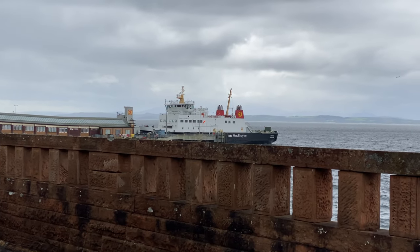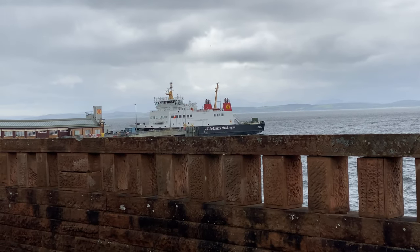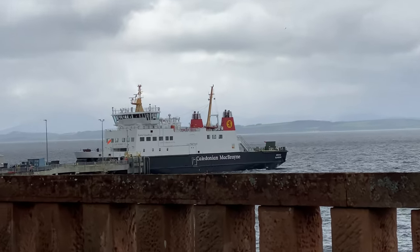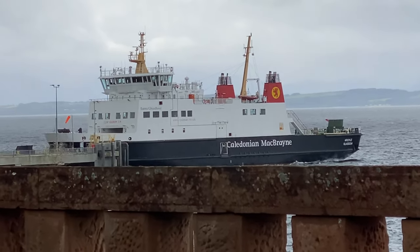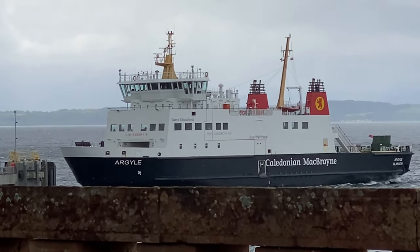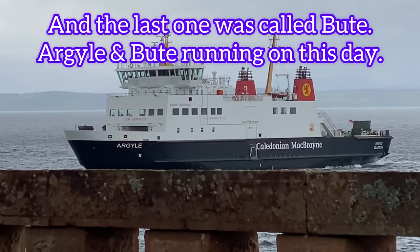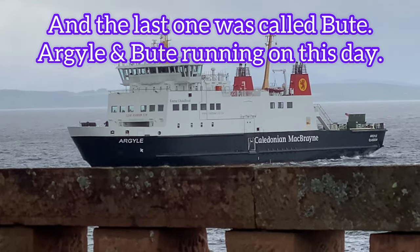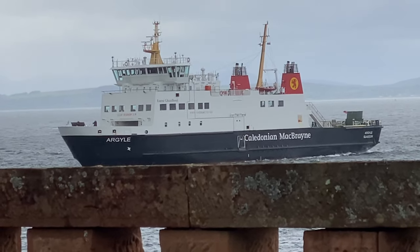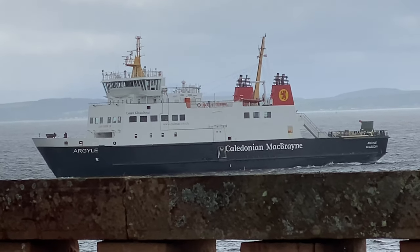Now we have, well, some sort of boat run by Caledonian MacBrayne going from here to Rothesay. It'll take an hour to get there. And it's raining, nice. So this one is called Argyle. And there are two ferries that run between here and Rothesay at the one time. So there should be another ferry departing Rothesay coming over here just now, because it takes an hour to get from one place to the other.